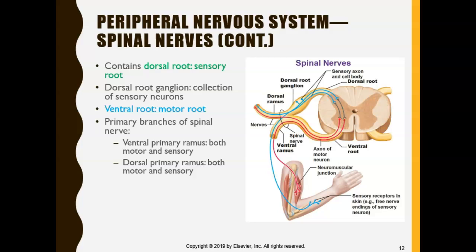Now, when we look at the spinal nerves, what I do want you guys to know is that this right here is your spinal cord. It's a cross-section of the spinal cord, and there's something called the dorsal root and the ventral root. And if you remember from last time, the dorsal root is also kind of similar to the sensory root, so it's the one that sends the message of pain, for example, to your spinal cord and brain. And then your ventral root is your motor root. So motor means movement. So it's the root that goes down here, and it tells your hand to move.